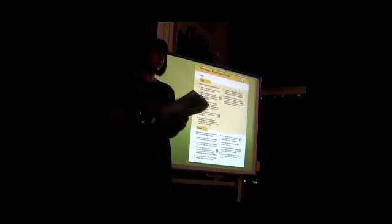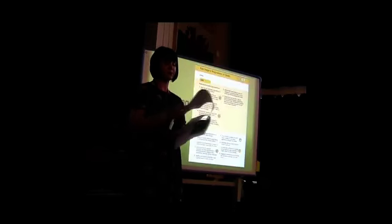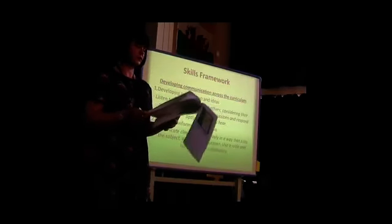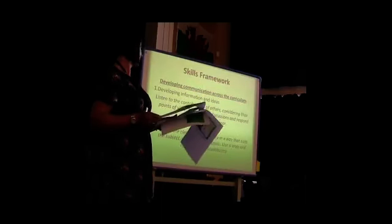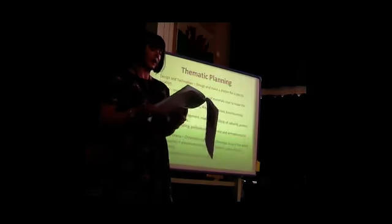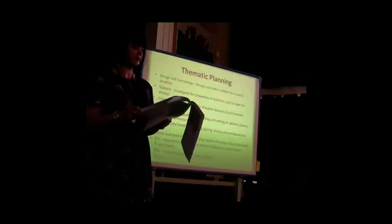Having consulted the national curriculum, I became confident that most of the range and the skills would be developed. The skills framework is also at the heart of our school, and the communication skills would also be developed. I re-evaluated my thematic planning, and as you can see, many of the subject area skills would be developed throughout this theme.